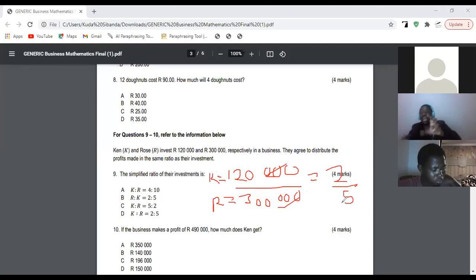When you get the ratio, it will be 2 over 5. I can see from the answers, some are saying B, some are saying D. Both of you can see that it is 2 and 5, but where some are missing it is because of the orientation of these letters. 2 is corresponding to K, and 5 is corresponding to R. So K to R corresponds to 2 to 5. Someone is saying I'm so confused.